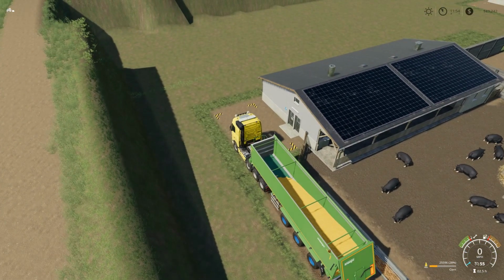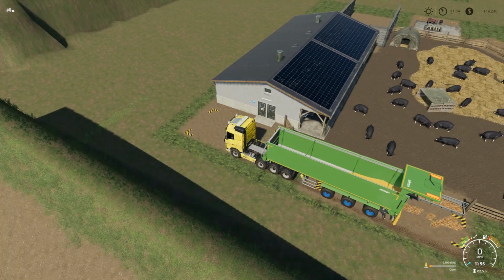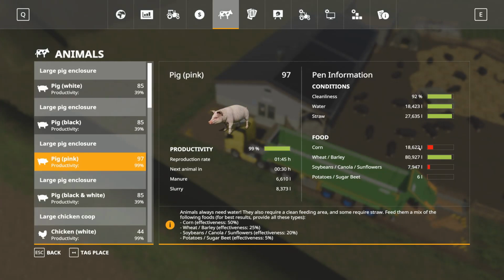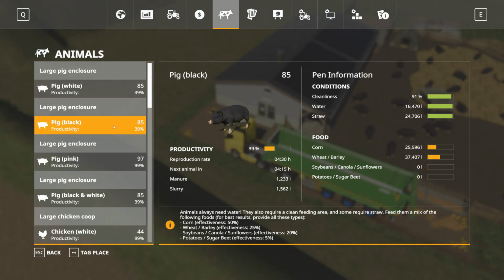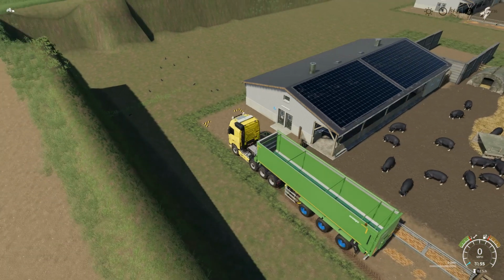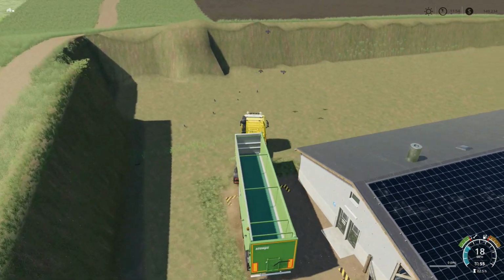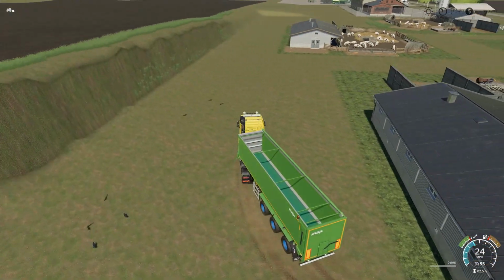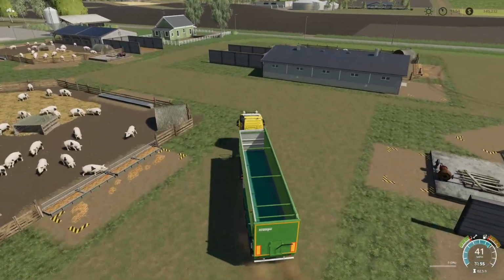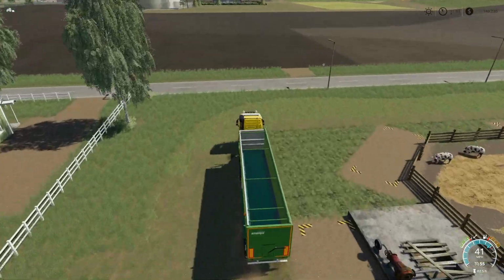So these pigs will get the rest of this. It'll be good for a few days anyways. How much corn do they got? They got 18. They have 25, and of course they have a lot. The white ones have nothing right now, but they'll get some because I got to go back up and empty out that harvester. So that's what I'm going to do. I'll bring you back in a second when we're feeding the other pigs. And I need to make some roads in here at some point.